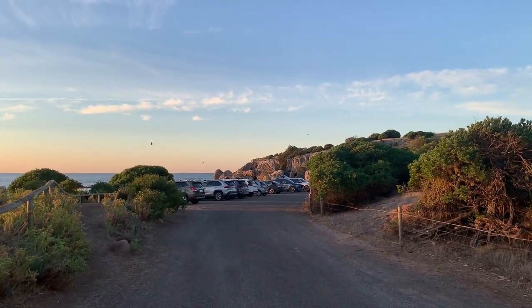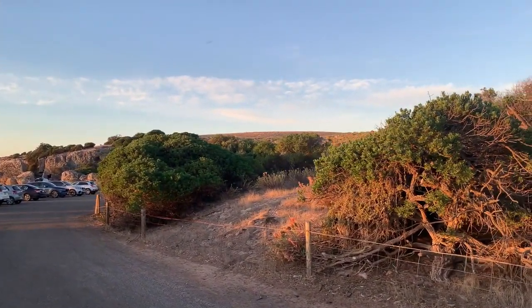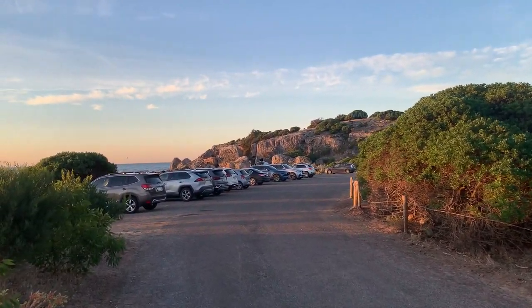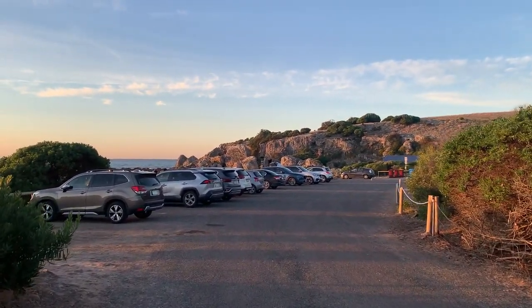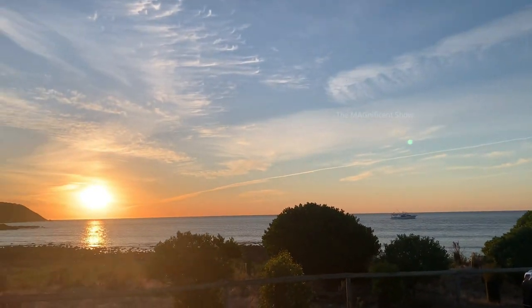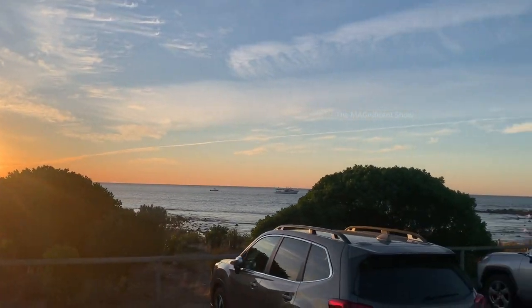On either side, you can see a lot of shrubs and plants which grow near the sea, guys. There were a few kangaroos hopping around when we were entering here. But unfortunately, I cannot see any now. This is the car parking area, guys. All the people coming to the beach can park their cars here. On this side, you can see the sea with a beautiful sunset, guys.